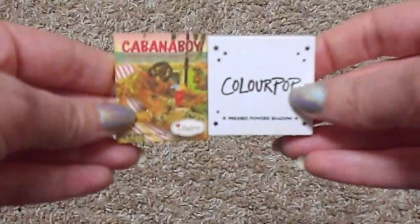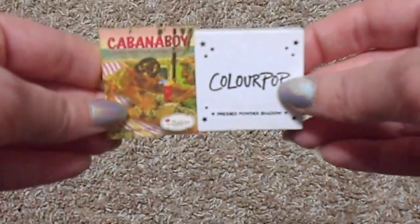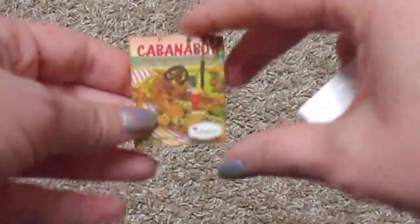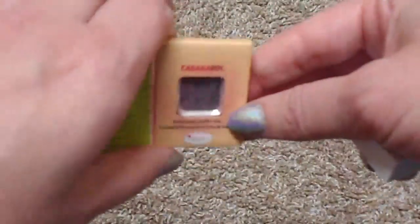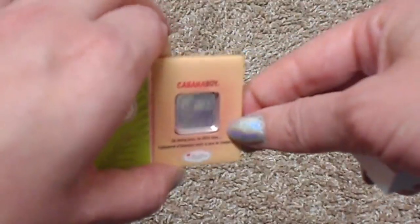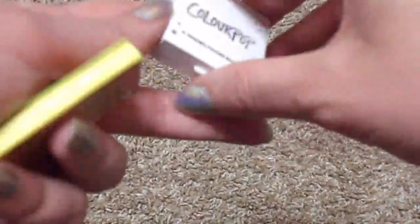Next, for blushes, I used up 2 little deluxe sample sizes, so I have given these a value of $5 each. The first is theBalm's Cabana Boy, which is a beautiful shimmery mauve plum blush. I actually do have this one in the full size now. My friend Jean gifted it to me. It's an amazing winter blush. This was just like a little Ipsy size or a Birchbox size.